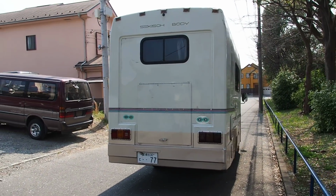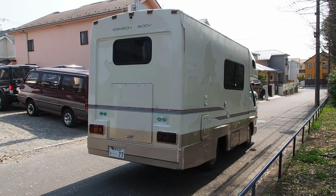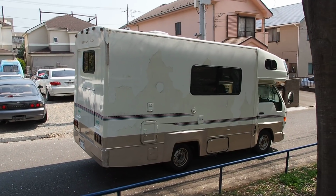So there's probably somebody in the comments section who's going to put a timestamp for when the interior part starts. But as per usual, we gotta check out the exterior of the vehicle.